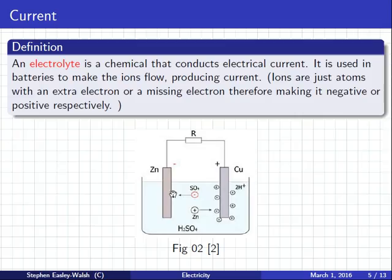Now, we don't do this in physics. This is more of a chemistry thing. So we don't have to worry about this. But I just wanted to show you an example of an electrolyte. The negative will move to the zinc, the positive will move to the copper. And what happens is the copper will start to change colour because the zinc starts to build up on it. And if you leave this on long enough, this one gets a bit bigger and this one gets a bit smaller. I don't remember. We don't usually do this in this physics class.